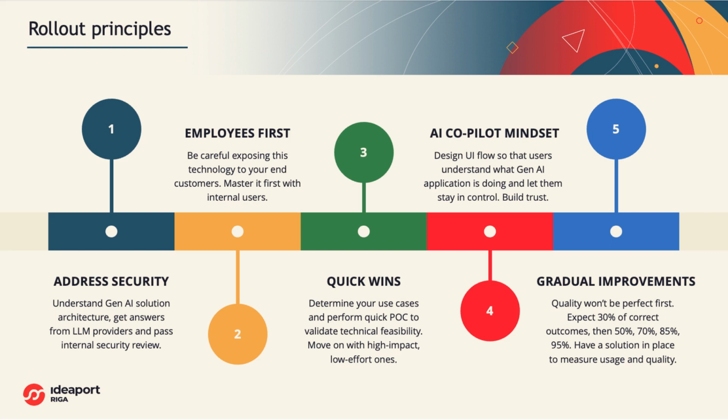Next are quick wins. While generative AI can improve the work of many departments, we need to identify the use cases with most significant business impact, which are relatively easy and safe to implement from a technical point of view. We will explore this topic in more detail on the following slide.